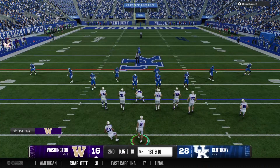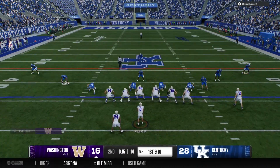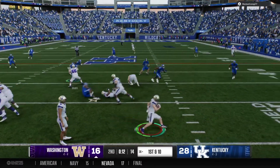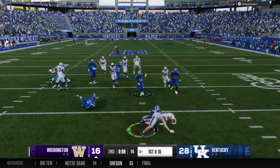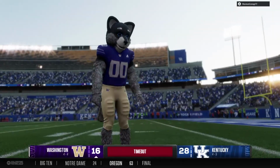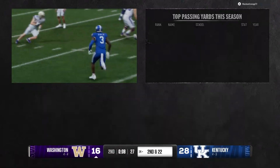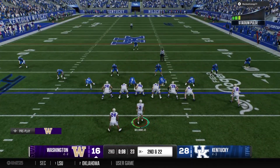The offense lining up for a first down play. Tosses it back. And he gets stopped before he gets started. A loss on the play. We've got a timeout in the waning seconds of the half. Maybe a chance to get off a couple more plays.